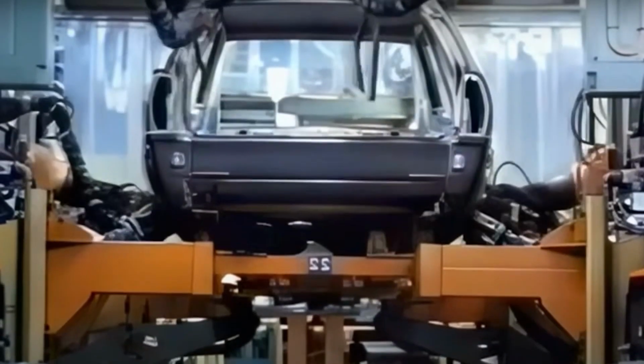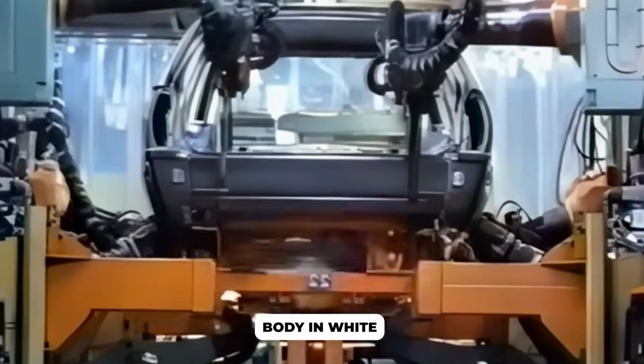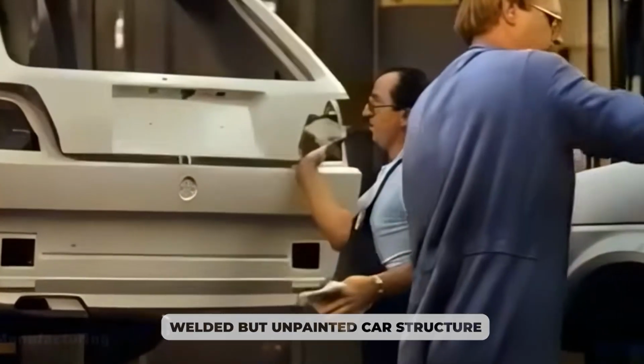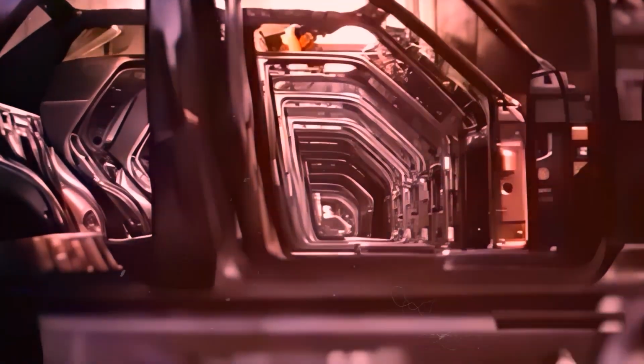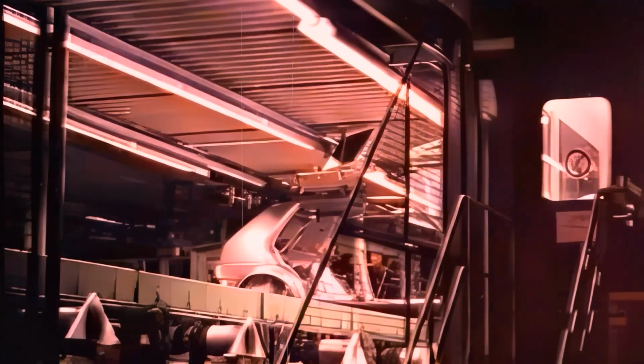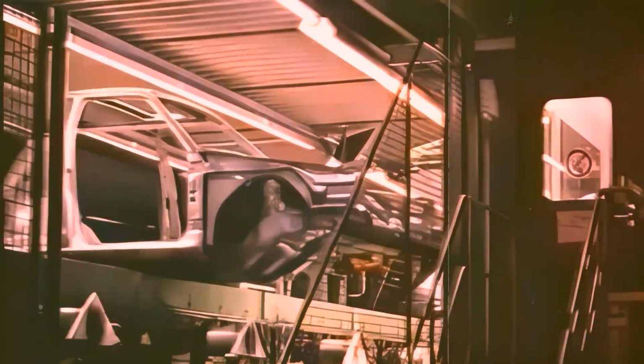Once the welding was complete, the body in white, which was the term for the welded but unpainted car structure, was transported throughout the factory on orange automated guided vehicles. This early form of factory automation helped move the heavy structures efficiently between production areas. The paint shop was next. It was a crucial step that not only provided color, but also essential protection against corrosion.